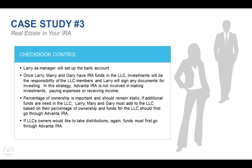He's also going to sign any investment documents, and Larry, Mary, and Gary do not have to come to Advanta in order to make investments. They're just simply going to review, and once they agree, Larry can go ahead and make those investments on their behalf through the LLC. So in this example, again, we're investing in rental property. Once they find the property, it's actually going to be titled, again, in the name of the LLC rather than in the name of the IRA.